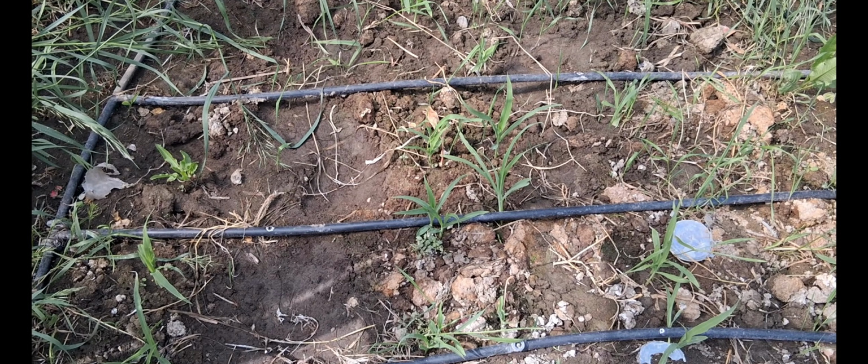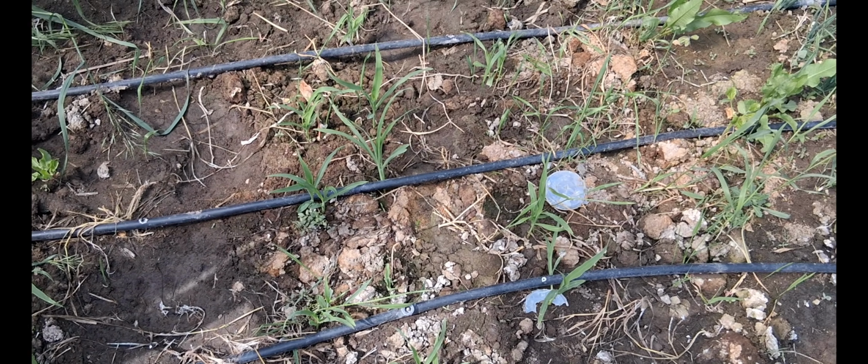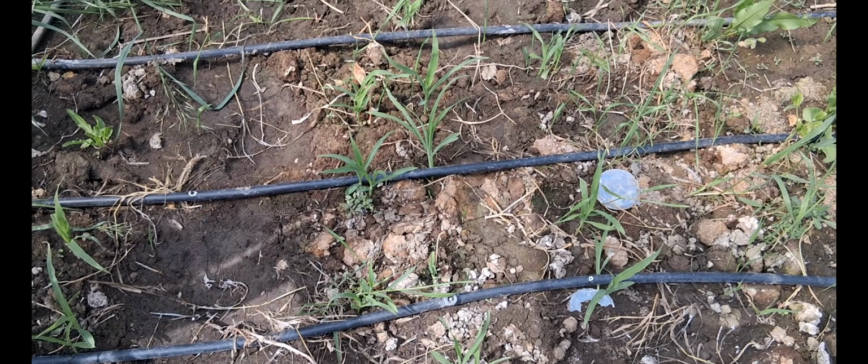Well, in the one greenhouse, some of the stuff is growing pretty good. Yeah, we're gonna have to do some weeding here again, but the corn is coming up really nice, growing good.